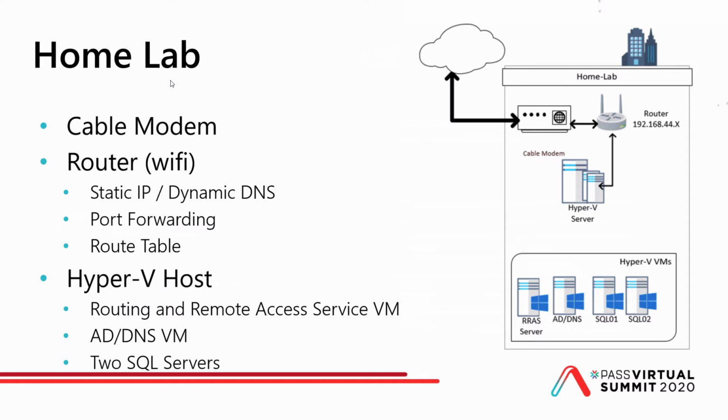It's directly connected into a Netgear router that allows me to configure dynamic DNS if I want, which is a nice naming way that you can use to connect to the internet. Port forwarding, so that if I have very particular ports, for example, we're going to require a couple of those here for setting up a remote routing access service, I can then port forward those ports so any connectivity through those ports goes directly to that service.